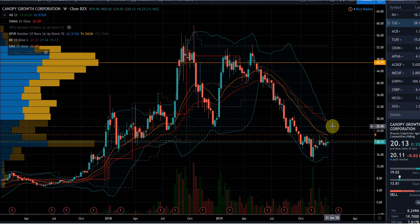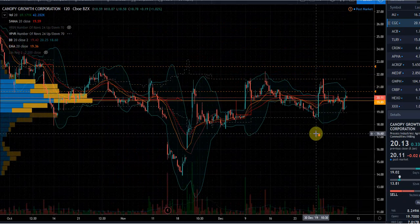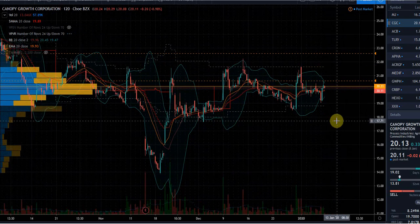Those are just areas that look interesting for CGC. I'm spending time here because there's actually something to look at. So what about the bug out moments? It all depends on personal preference.